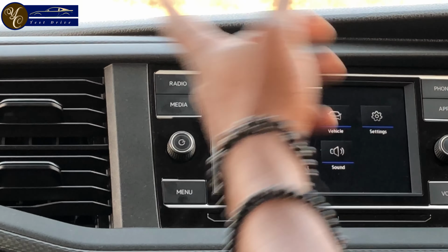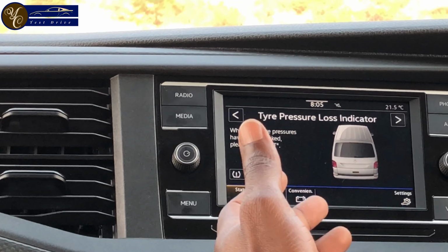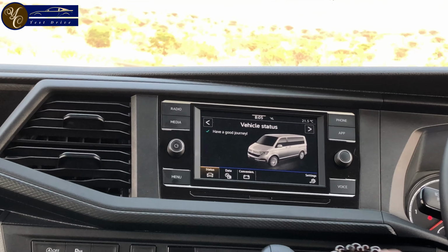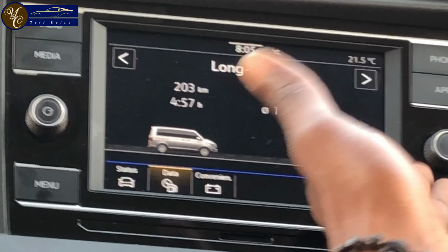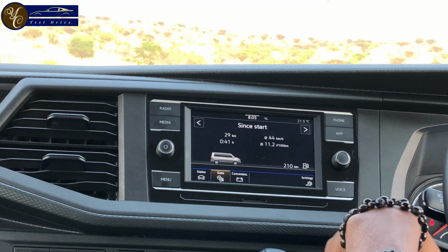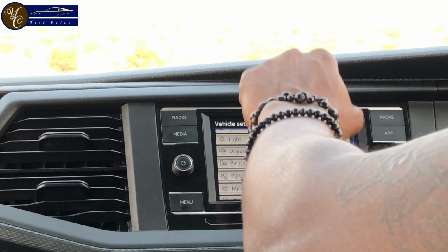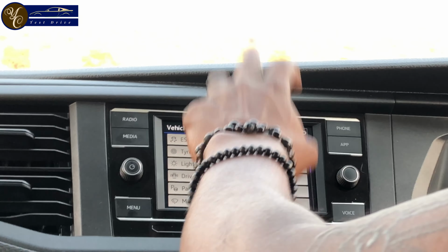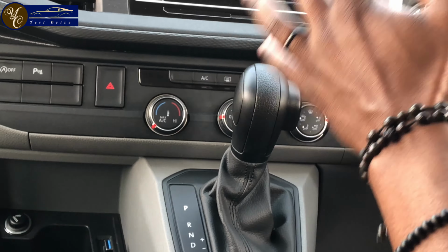All right, this is exactly the same. In the vehicle menu, you can go through the vehicle status and check the tire pressure. Apart from that, of course, you have the data here, which will show you the consumption for long distance and all that, and since refueling, how much fuel we have. Then you have all these settings that you can scroll. The radio is really quite responsive. I like that. If you come here at the bottom, very easy and clean.